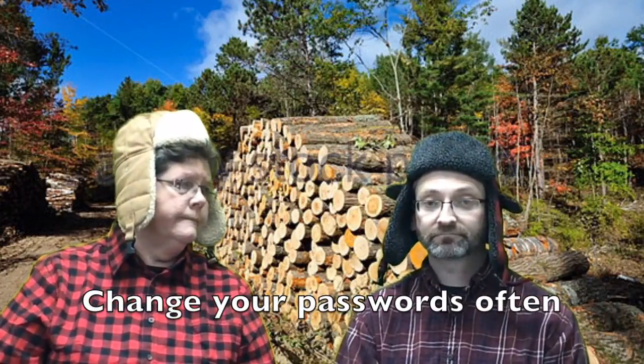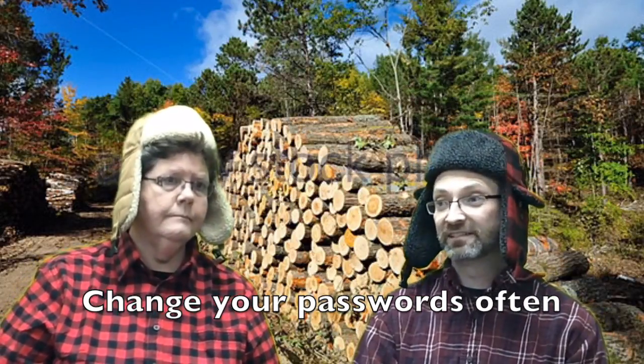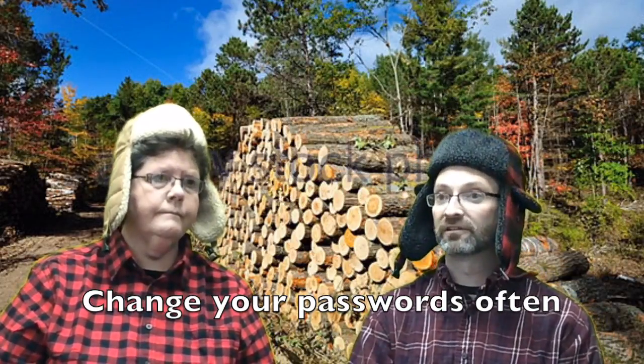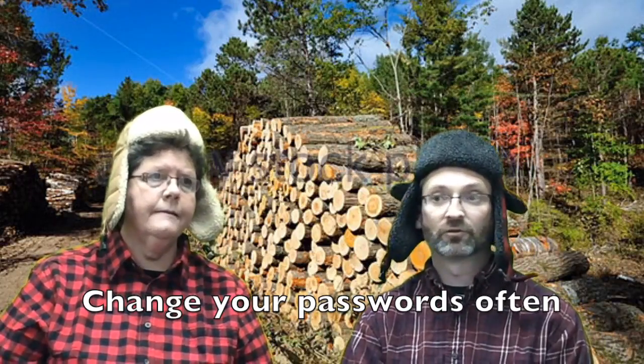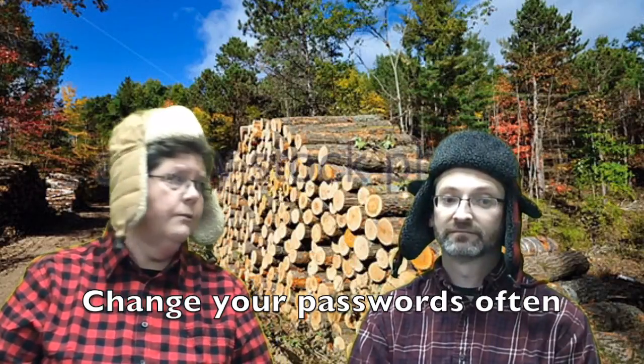Something else we need to do is change our passwords often. Every so often, like every month or so, it'd be a good idea to change that Google password, or if you bank online, to change your bank password, or any kind of big important thing. Change your passwords often. That's a good reminder for me. Yes, we all need to remember that one. But the important thing in all this is strong passwords are very, very important in our work and in our private life. We need to really focus on strengthening those passwords and changing them quickly. You betcha.